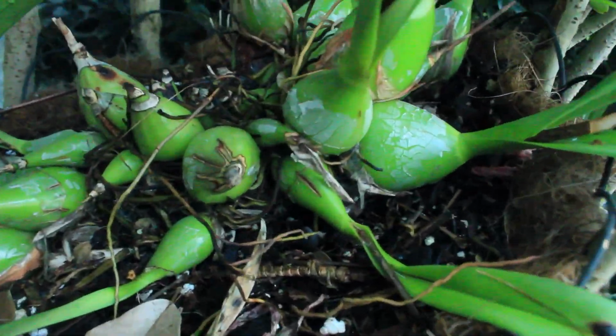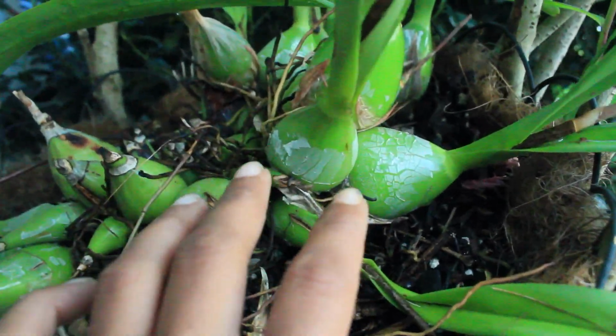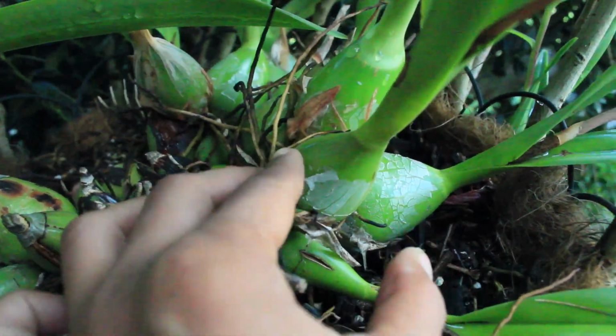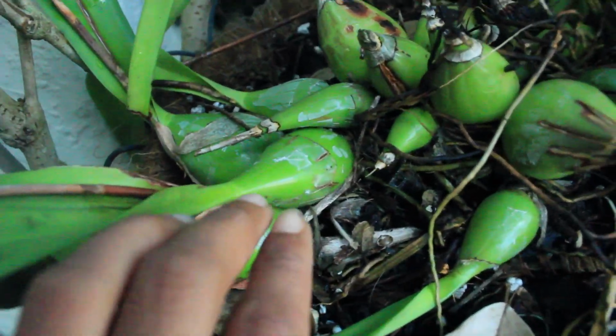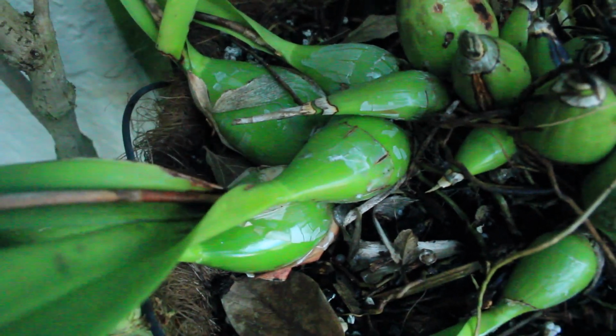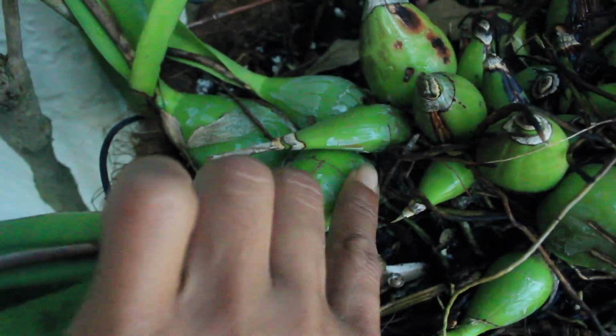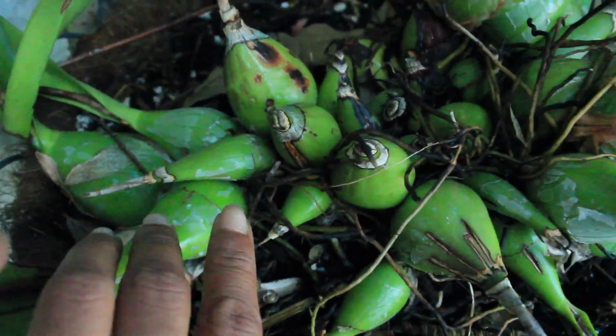And what I also loved about this is the shape of their pseudobulbs. As you can see, they're very, very round, kind of an oval egg shape, very shiny. It kind of beckons you to touch and feel it, which they're very glossy and smooth.